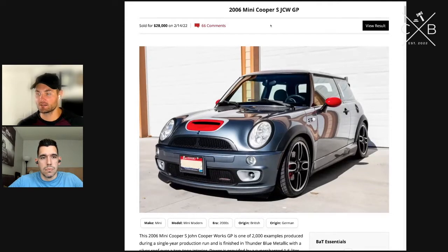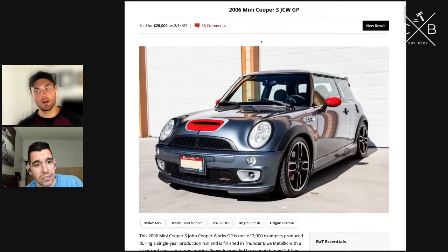So you had posted this Mini. These things are beautiful, man. I would love to go take it for a ride. Yeah, this is my Prius. I get that. Favorite car I've ever owned.